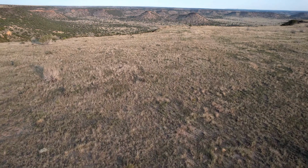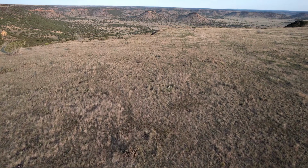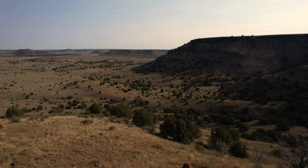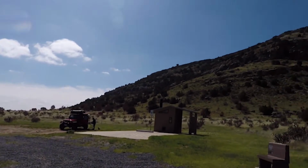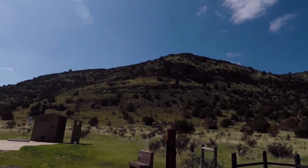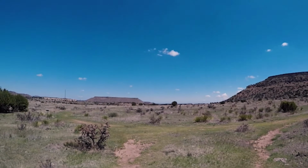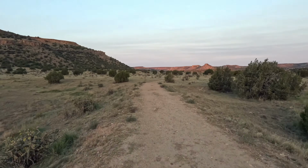This remote and rugged landscape is part of the larger Black Mesa region that stretches into Colorado and New Mexico, and it's named for the dark volcanic rock basalt that caps the mesa. Over 30 million years ago, lava flowed across the land here, creating the mesa's signature flat top and protecting the layers beneath from erosion. The area is also rich in fossils and dinosaur tracks.